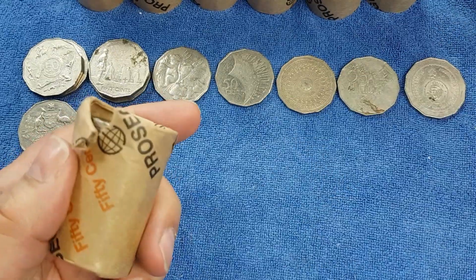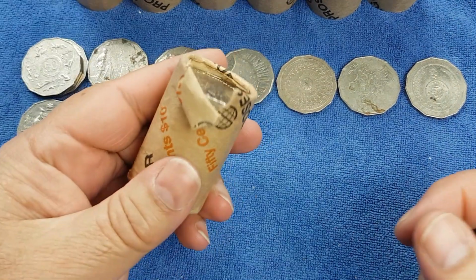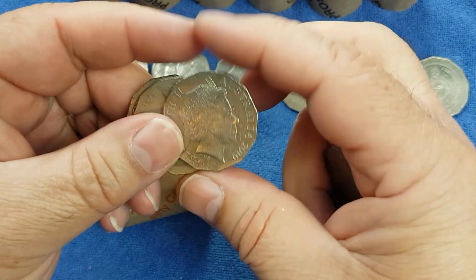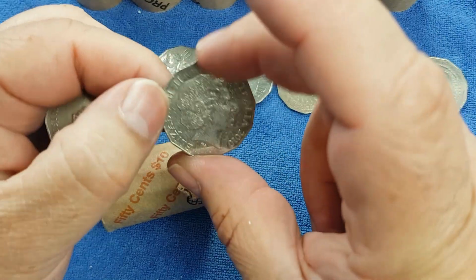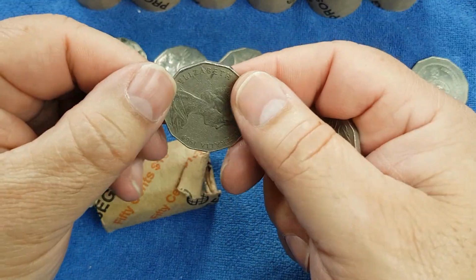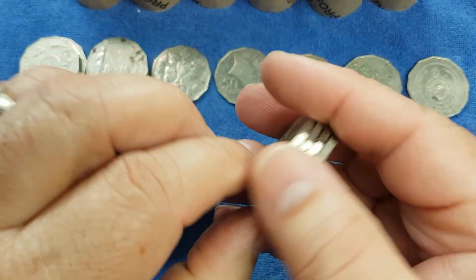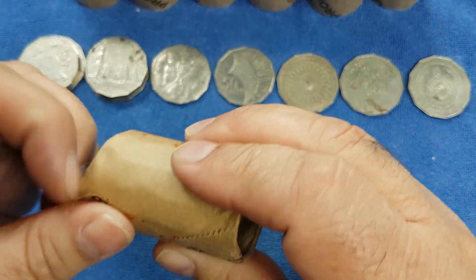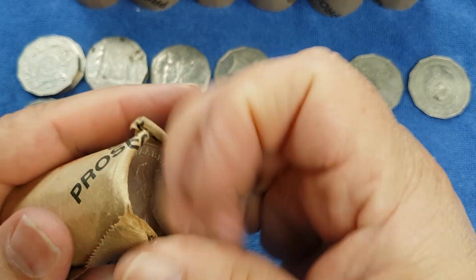I've got a roll that had a bit of an accident. A couple of coins fell out in the bag. Must have jostled it a bit hard. But I'll go through that quickly while I can talk about it so that no one thinks anything untoward is happening with the rolls.